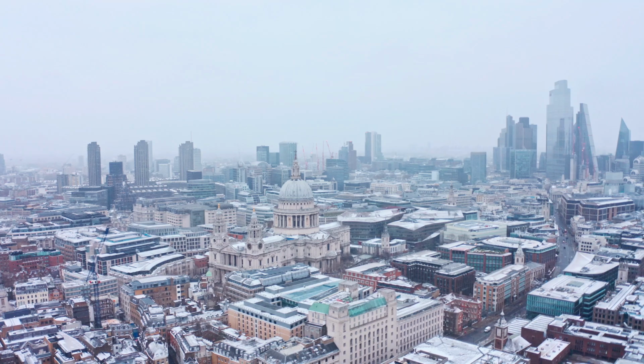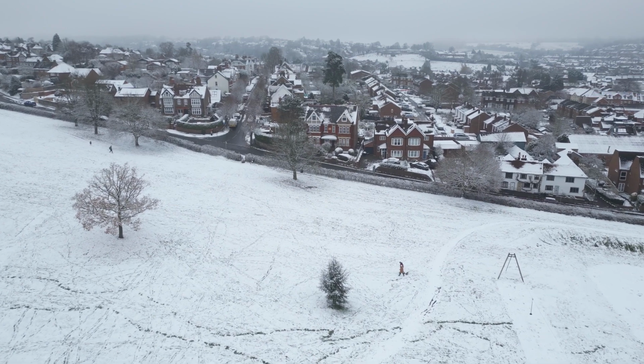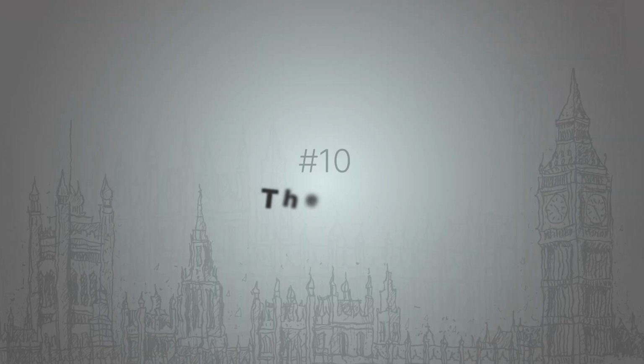Don't get me wrong, London gets super cold, so for the people out there like me who would rather it stay 90 degrees year long, winter is not it. However, London over Christmas is beautiful and they don't get a ton of snow. So if you can tolerate the cold and you have a festive spirit, London's colder and slower season may be for you. Number 10, last but certainly not least, food.